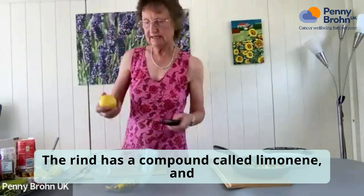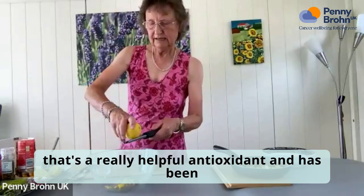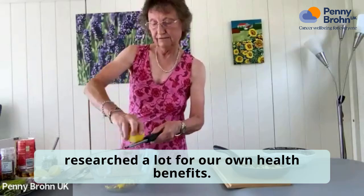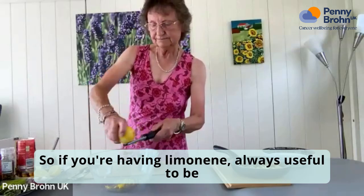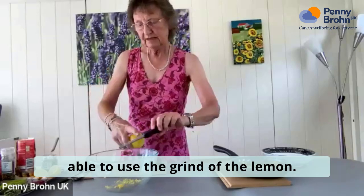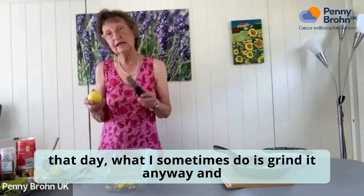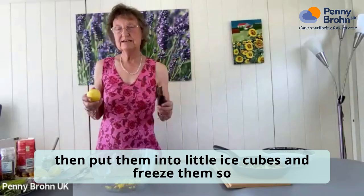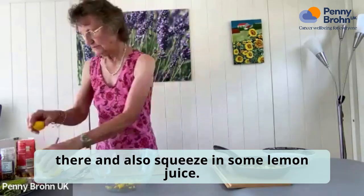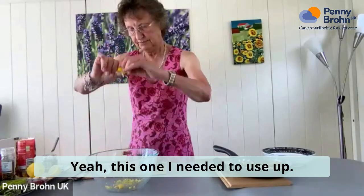The rind has a compound called limonene, and that's a really helpful antioxidant and has been researched a lot for our own health benefits. So if you're having limonene, always useful to be able to use the rind of the lemon. And if you're not wanting to use it particularly for anything that day, what I sometimes do is grind it anyway, and then put them into little ice cubes and freeze them so I can take them out when I want to. So I'm going to put in the rind there and also squeeze in some lemon juice. Yeah, this one I needed to use up.